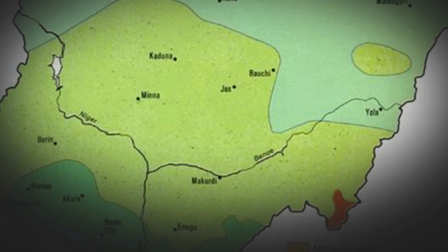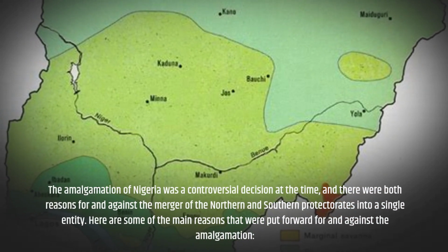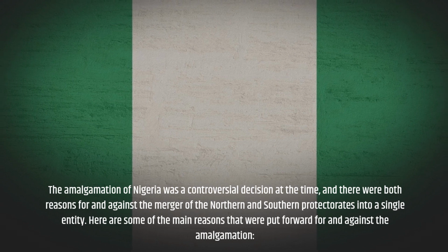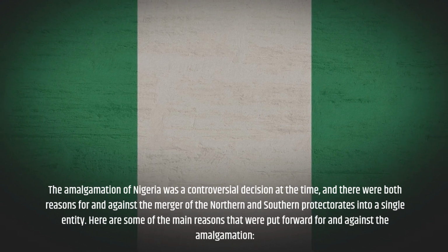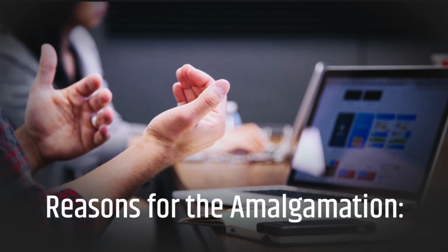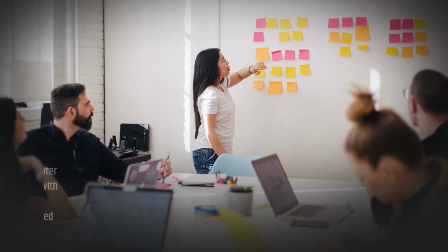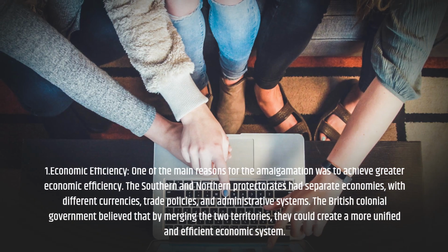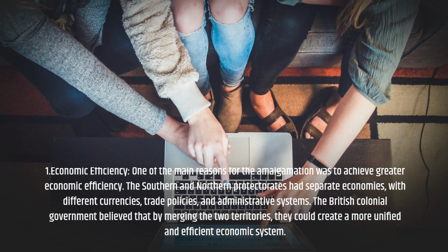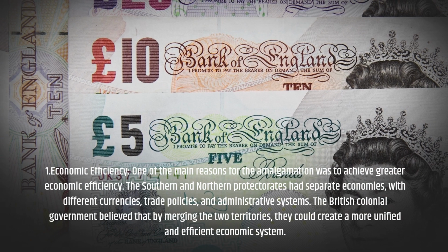The amalgamation of Nigeria was a controversial decision at the time, and there were both reasons for and against the merger of the Northern and Southern Protectorates into a single entity. Here are some of the main reasons that were put forward for and against the amalgamation. 1. Economic efficiency. One of the main reasons for the amalgamation was to achieve greater economic efficiency. The Southern and Northern Protectorates had separate economies with different currencies, trade policies, and administrative systems. The British colonial government believed that by merging the two territories, they would create a more unified and efficient economic system.